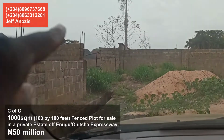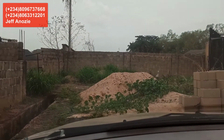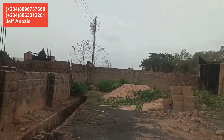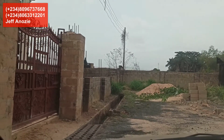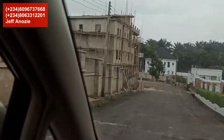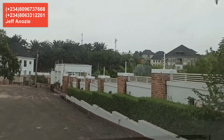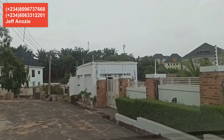So that is the property there. That black gate, that's the property we are driving out from right now. I want to show you what it looks like from there to the road. Let me show you a little bit of what the estate looks like actually. So that's the place. This is the environment. This is another building coming up here. This is a residential house, a beautiful house actually, right there.